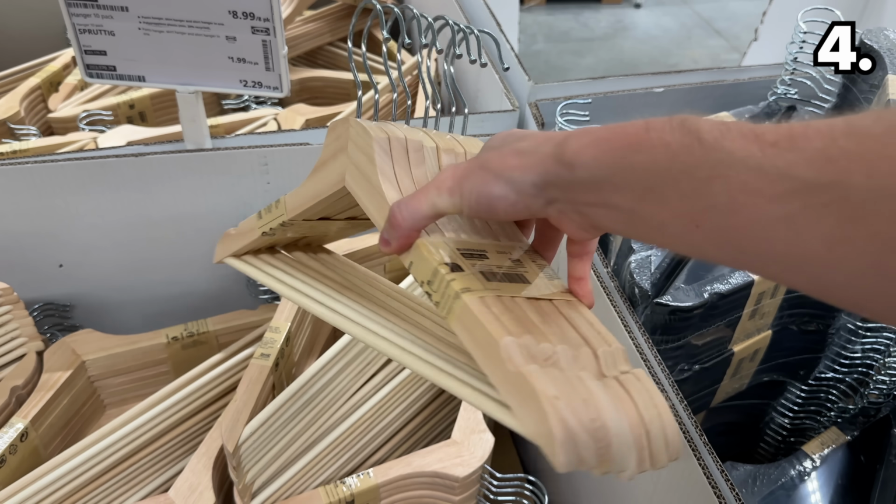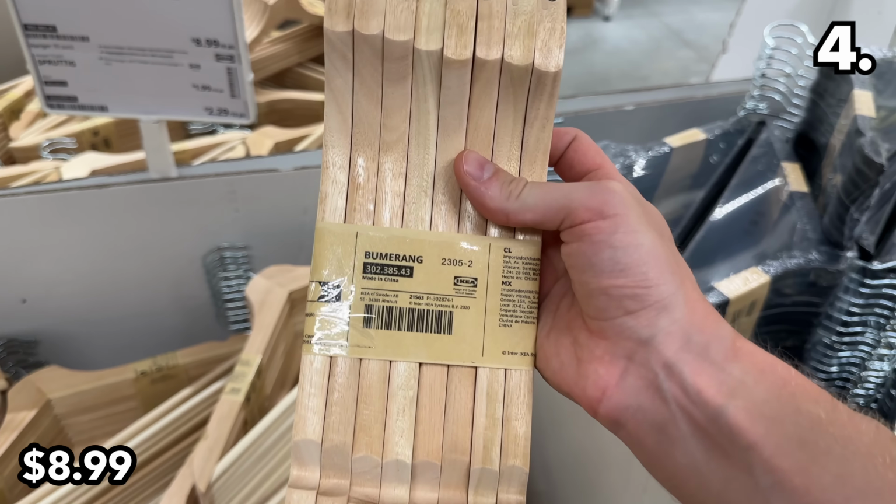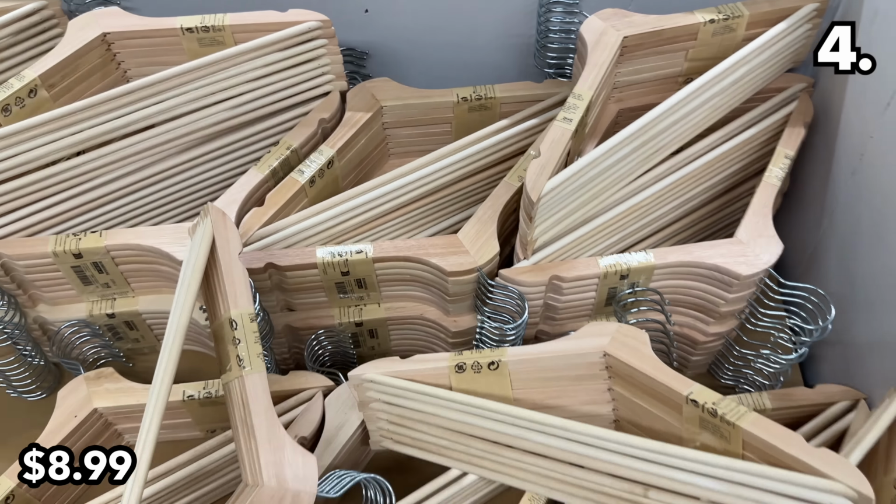This 8-pack of bamboo hangers at $9 is on par with Dollar Tree pricing and way cheaper than what you'd find on Amazon.